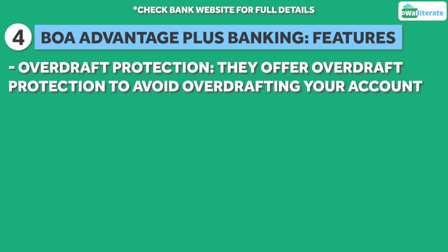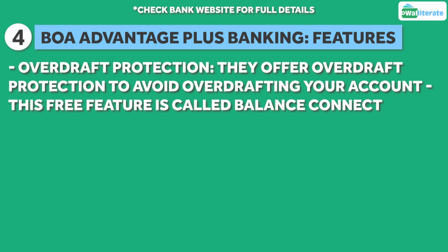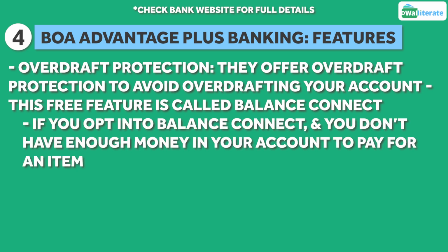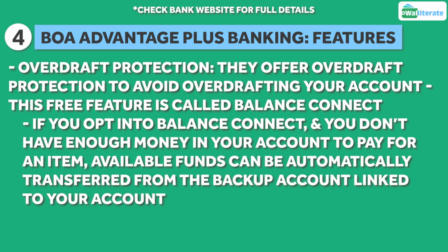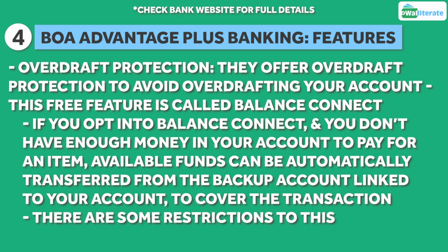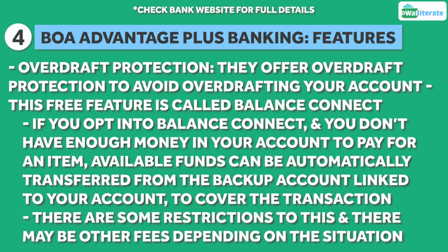Now, you should avoid overdrafting your account by making sure you don't spend more than your account balance, but in case this happens at some point, they do allow you to enroll in overdraft protection as well. They offer a free feature called Balance Connect for overdraft protection. So if you enroll in this feature and you don't have enough money in your account to pay for an item at some point, available funds can be automatically transferred from the backup account you linked to your checking account in order to cover the transaction. Of course, there are certain restrictions for this, and there may be other fees incurred depending on the situation.